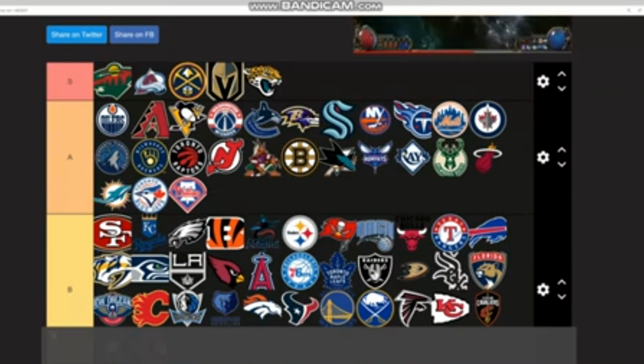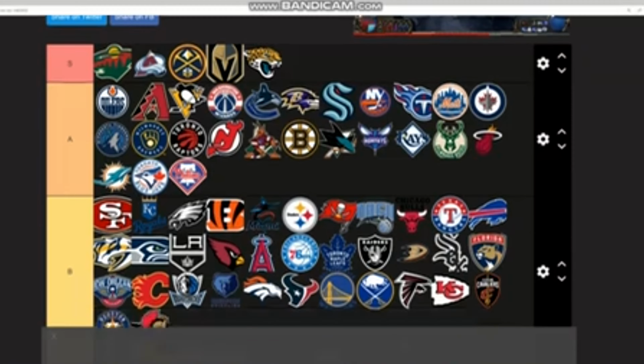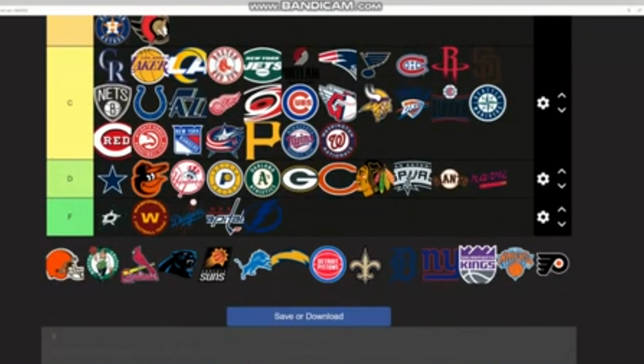I love it. I love the Knight helmet. I love the V. And I love the shield. Like the whole shield that's around the Knight. It just looks so sick, man. It just looks good. Next up, we got the Cleveland Browns.